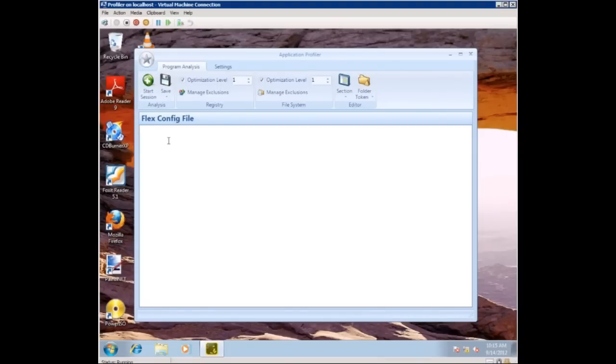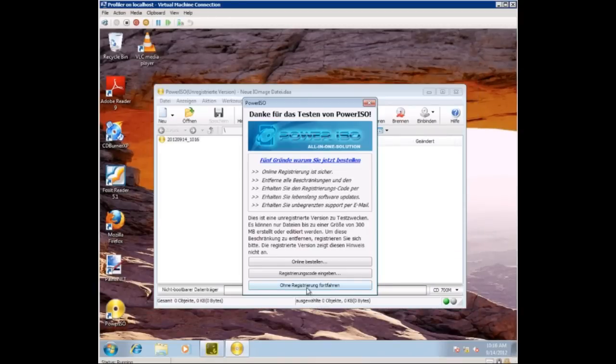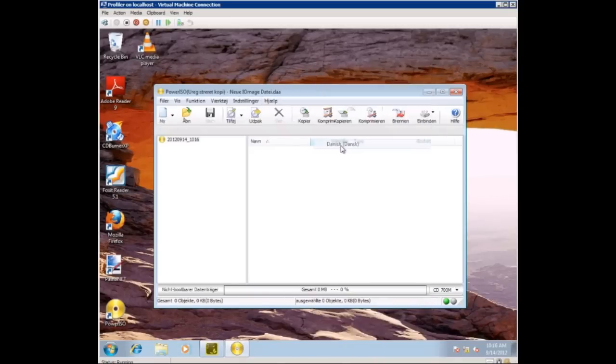So it is a workflow process, but it can also help you to capture the initial settings that you want to push out for a user. So it's not only about the personalization part, it's also about making sure an application is starting in a certain state without actually knowing anything about the application. So let me just start Power ISO. I just installed a little demo app. And it starts in German now. And let's just put it to Danish, another language I cannot read. Yeah, so it's set to Danish.